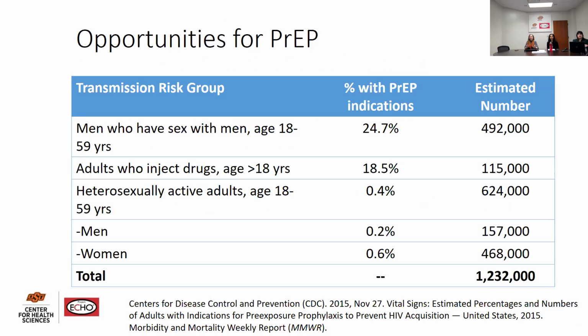So this graph, it's a little confusing, so I'll break it down. It's a little bit older data. They haven't redone it since 2015, or at least I could not find updated data. But it basically goes through transmission risk groups, and then says what percentage of those have indication for PrEP if you're in that category, and then it gives a number estimate. And so for men who have sex with men within the ages of 18 to 59 years, they found on survey that almost 25% of them had indication for PrEP.